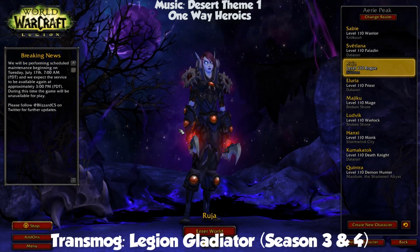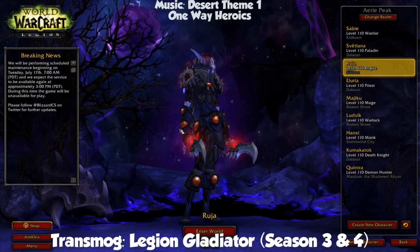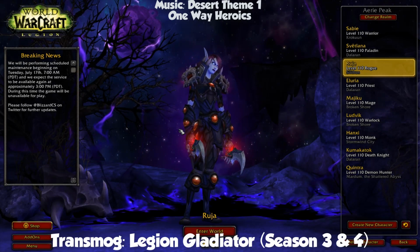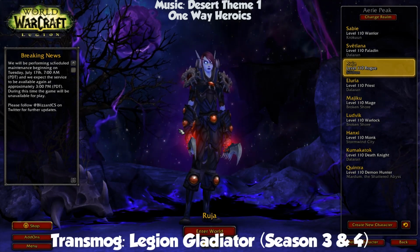I really wanted to try one of the Void Elves. I like her design, but I just don't play on Alliance much, and I'm not the biggest rogue fan. Ironically, I play a feral druid, but yet I don't care for rogue. It's kind of the hilarity of it.